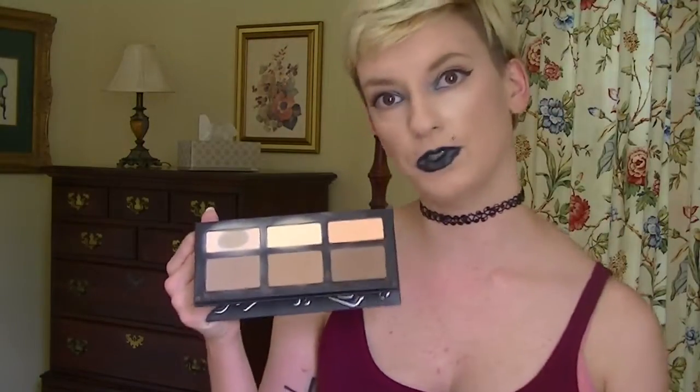But I really, really love this. The reason I got a contour kit in the first place was just because I get so tan in the summertime compared to how I am in winter that it makes sense for me to have multiple shades to use on my face. And I've just been really loving this.